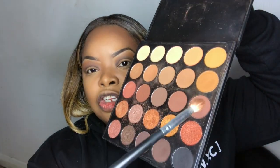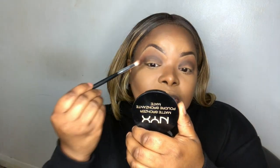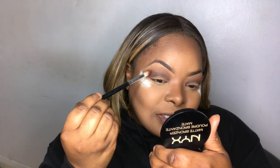Using the same brush, I'm just going to go in with this shade here called Chase. I'm going to use some of that to blend those two colours together, my crease colour and my transition colour, a bit more. Oops, bit too much product. I'll pack some powder just at the sides there to catch any excess. So we all learn something every day.